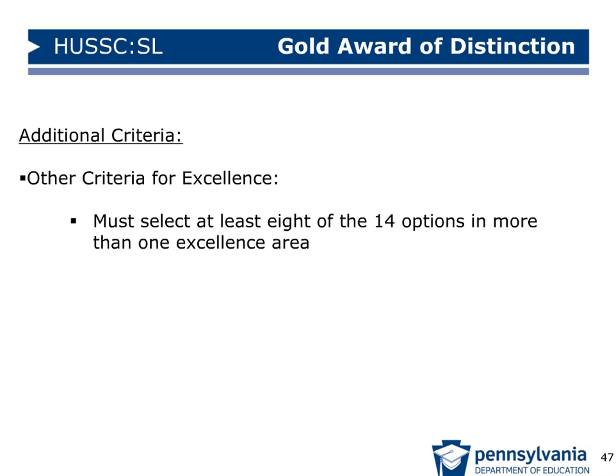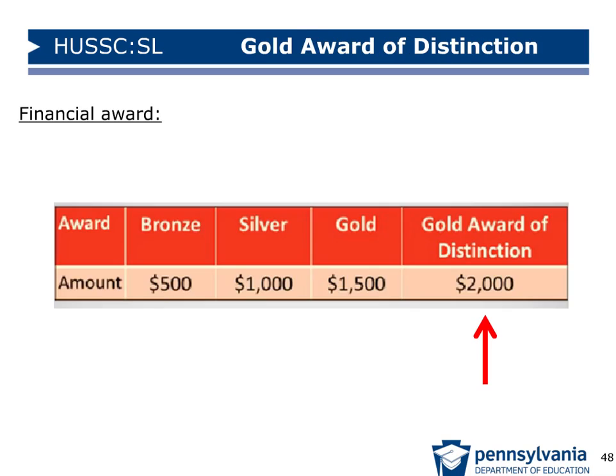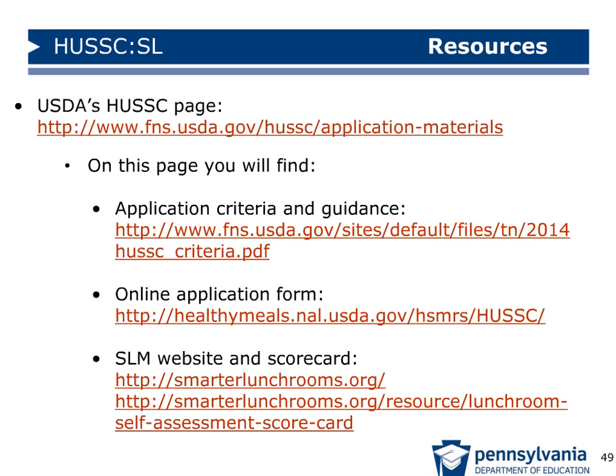And finally, for other criteria for excellence, it's required that Gold Award of Distinction applicants choose at least 8 of those 14 options provided in those lists. So it'll end up being from more than one category. And schools awarded at the Gold Award of Distinction level will receive $2,000. And now I will pass the presentation back on over to Jenny.